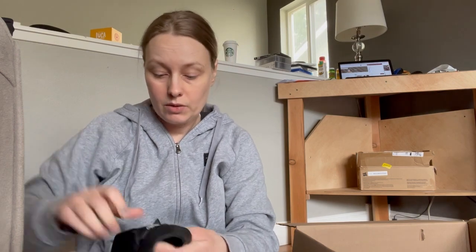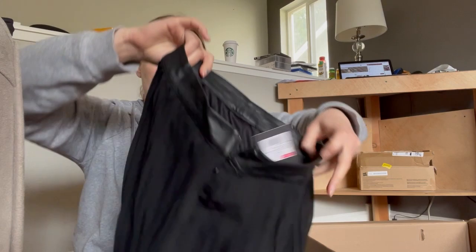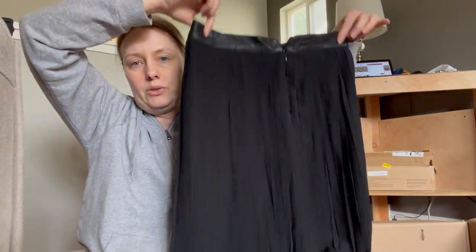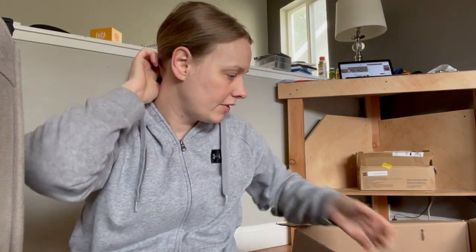This is Massimo. New tags again though. So much new tags. Size 4, it's a little black pleated skirt. It's cute, really cute, but unfortunately doesn't have a very good resale value.